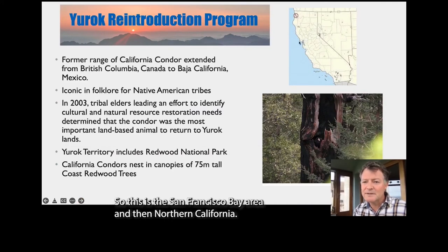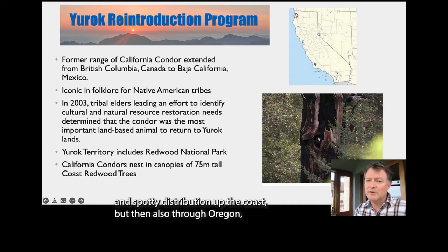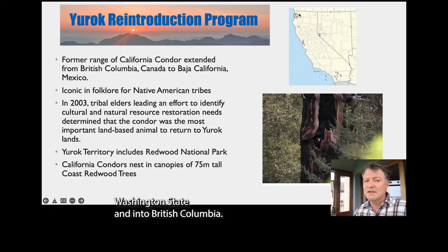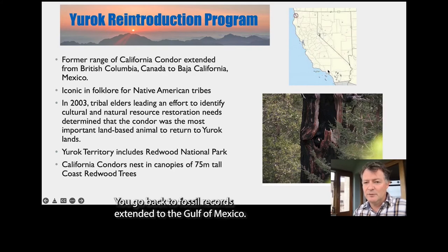So this is the San Francisco Bay Area, and then Northern California, this is the Yurok Territory. The range of the California condor extended all the way from Baja California, Mexico, with a spotty distribution up the coast, but then also through Oregon, Washington State and into British Columbia. And this would be going back hundreds of years, but if you go back to fossil records, the range extended to the Gulf of Mexico.